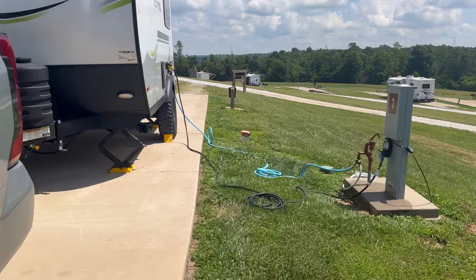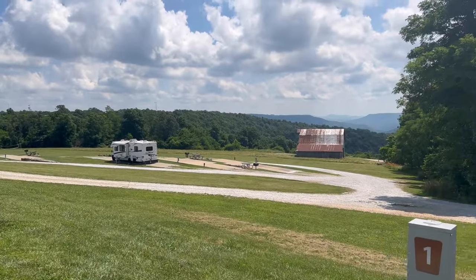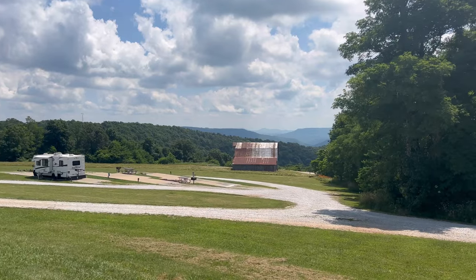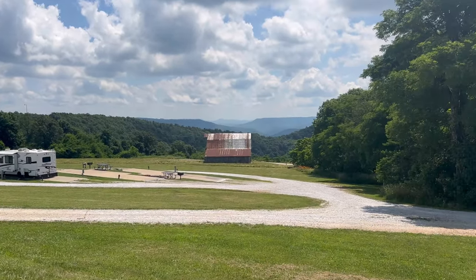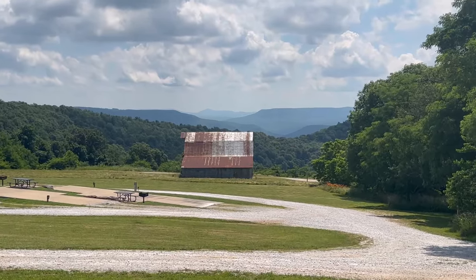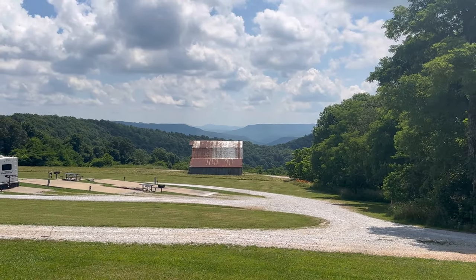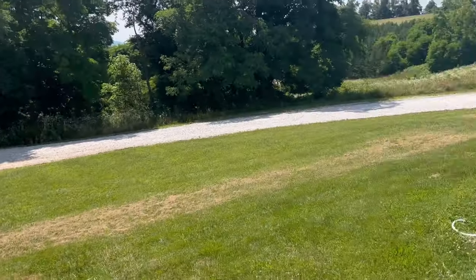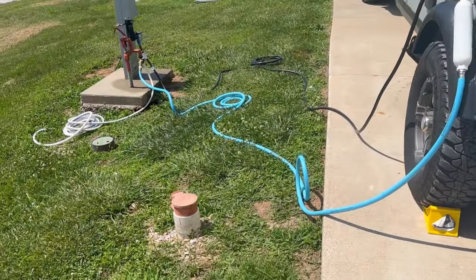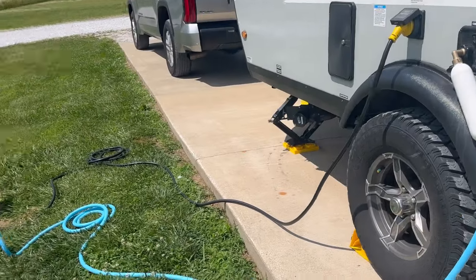Beautiful. This is the hookup, but I just want you to see this view. We're parked right next to this view here. I just want to step over here and show you. I bet the sunrise is beautiful coming up over that mountain. We'll find out in the morning. But this is the setup. We got sewer and power and water.